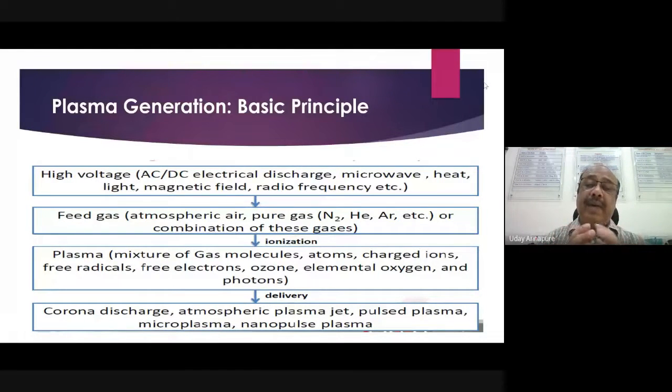Then this plasma has to be delivered in a particular mode, maybe corona discharge, atmospheric plasma jet, pulse plasma, or microplasma. There are different types of discharge or delivery systems in plasma.